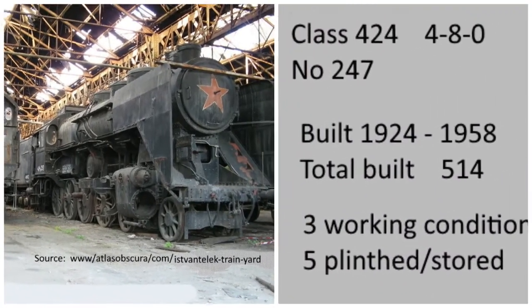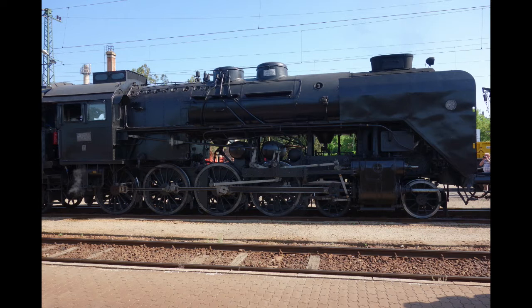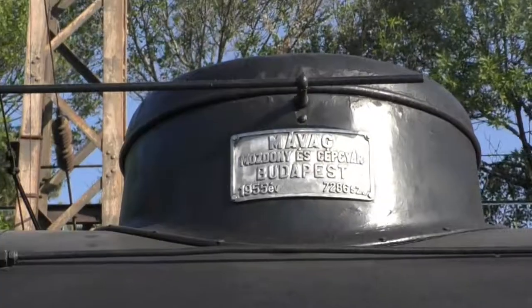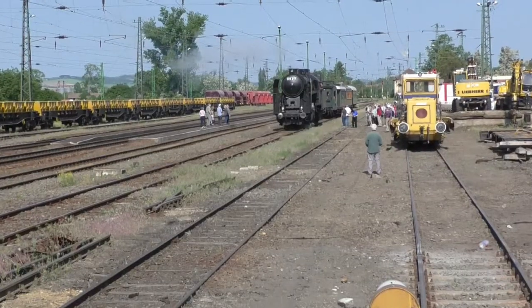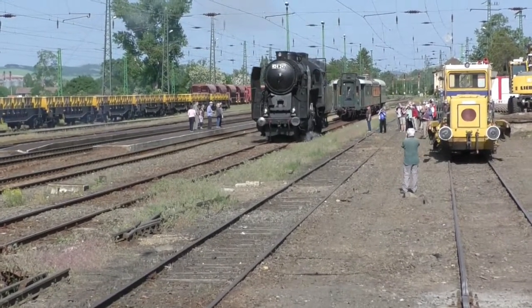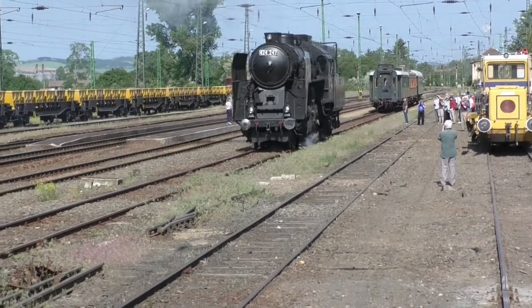The final Hungarian locomotive to be looked at is the famous Class 424, built in large numbers over a 34-year time span. It is these locomotives decorated with a red communist star that has given the name to the locomotive store, the Red Star Train Graveyard. The locomotive ran around its train in readiness for the next part of the journey that led to the Hungarian border station of Zob.